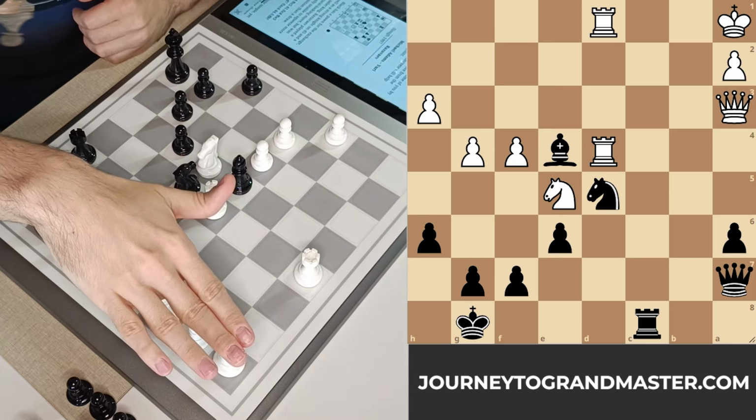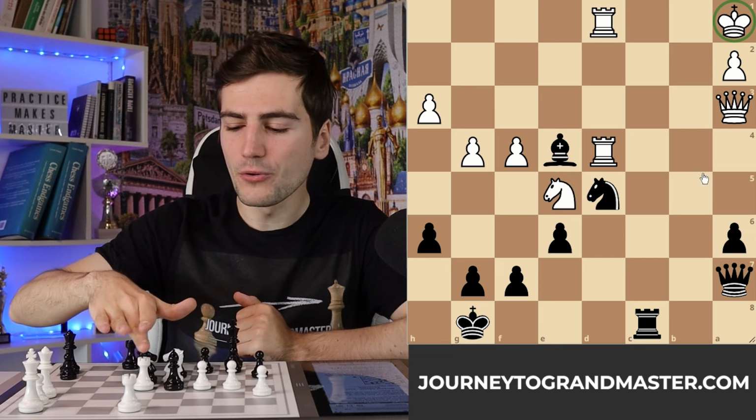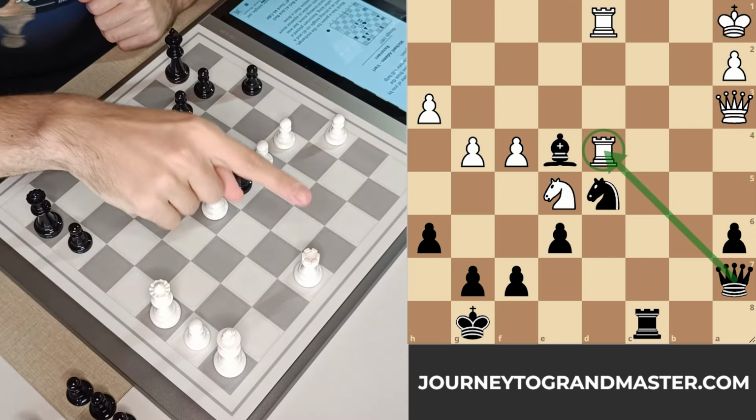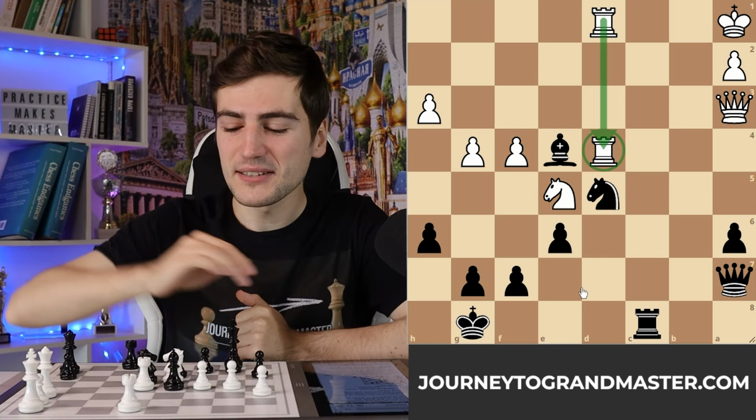So do we have any checks? No, we cannot attack the king right now. Can we capture anything? Well, only the rook on d4, but it's protected right now. But it's protected only by this rook on d1, which doesn't really have a lot of moves to go. So all we need to do is attack it.